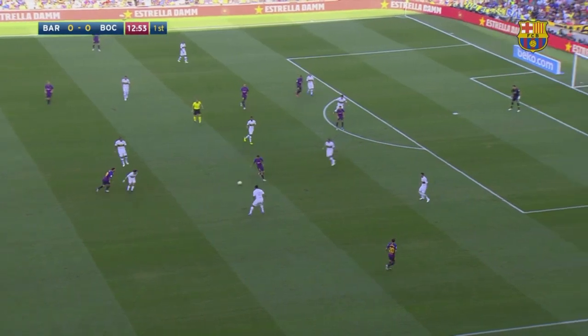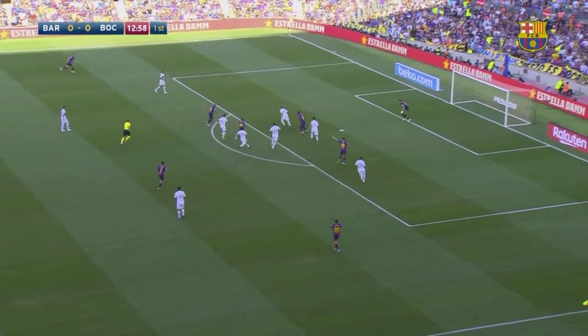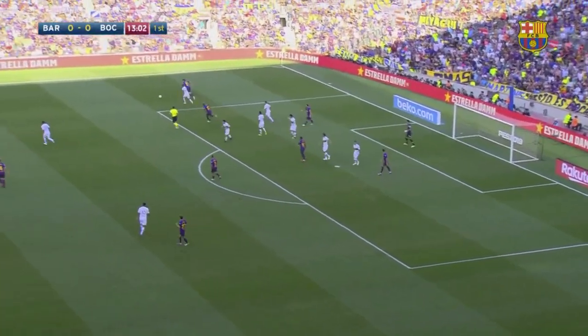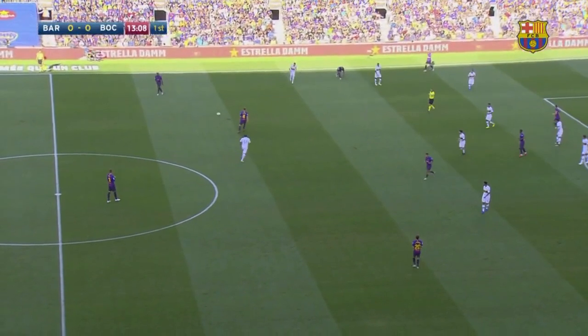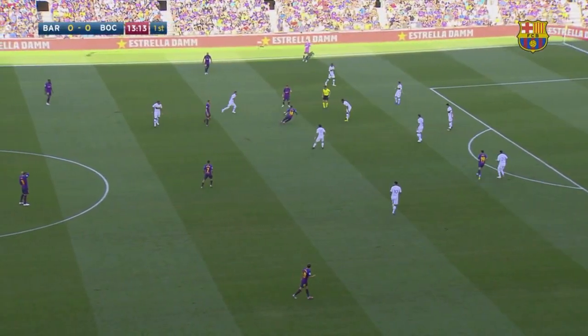Messi. Coutinho. Lovely turn from Coutinho. Messi to Vidal. Vidal, good shot. Looking for the angle. In the end, the shot came off Farini, but Barca recover. Some work there by Vidal. To Rakitic. Rakitic forward now to Malcolm.